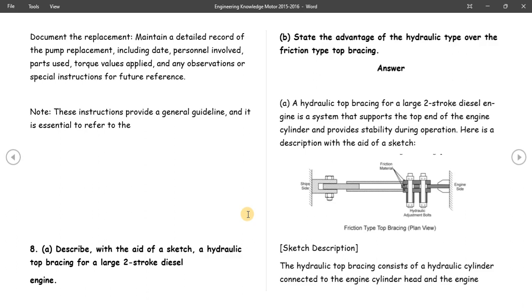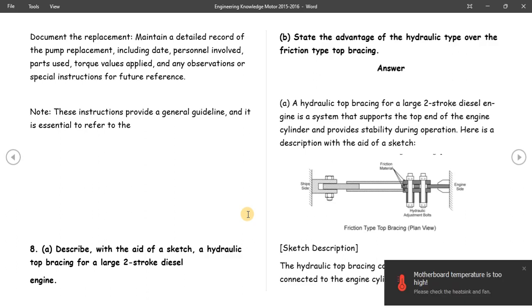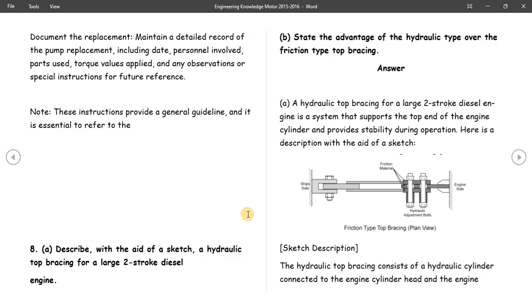Now question 8. A. Describe with the aid of a sketch a hydraulic top bracing for a large 2-stroke diesel engine. B. State the advantage of the hydraulic type over the frictional type top bracing. So now this is the answer. A hydraulic top bracing for a large 2-stroke diesel engine is a system that supports the top end of the engine cylinder and provides stability during operation. So here's a description with the aid of a sketch.